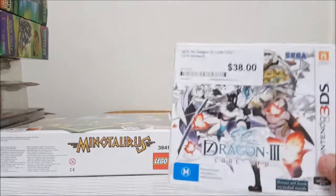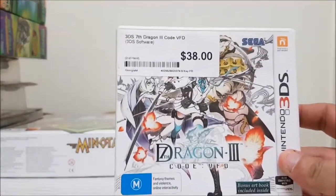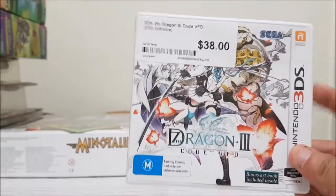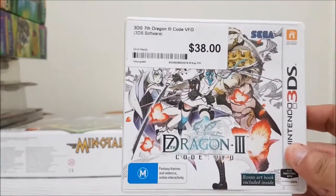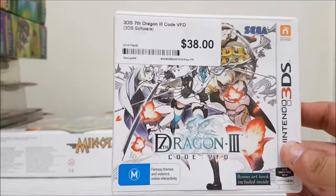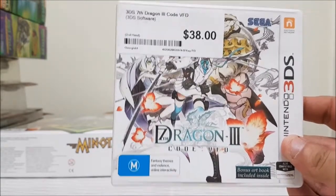I got 7th Dragon 3 Code: VFD. $38, that's a really, really good deal. Secondhand, this is still like 50. I don't know why. It's an expensive game over here. It's hard to find. I was very happy.